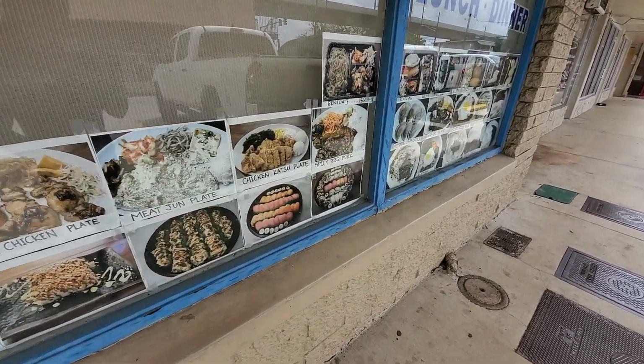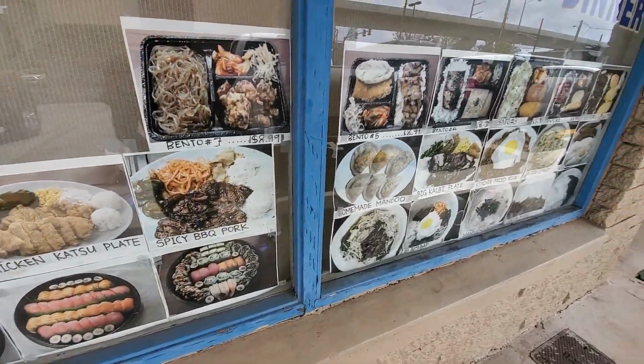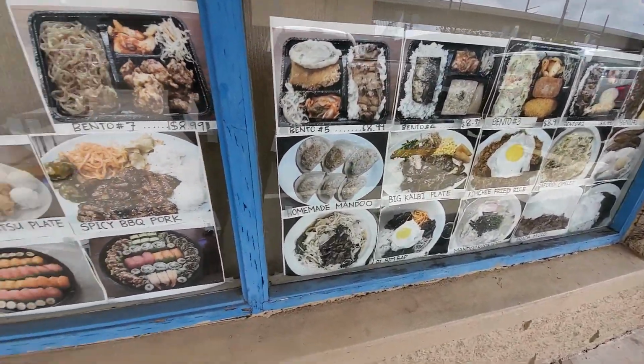They recommended the Prada Moco, and that's what makes them unique. They do breakfast, lunch, and dinner. Obviously they do mostly Korean barbecue, sushi, and poke bowls, but also a bit of other local favorites like chicken katsu and such.